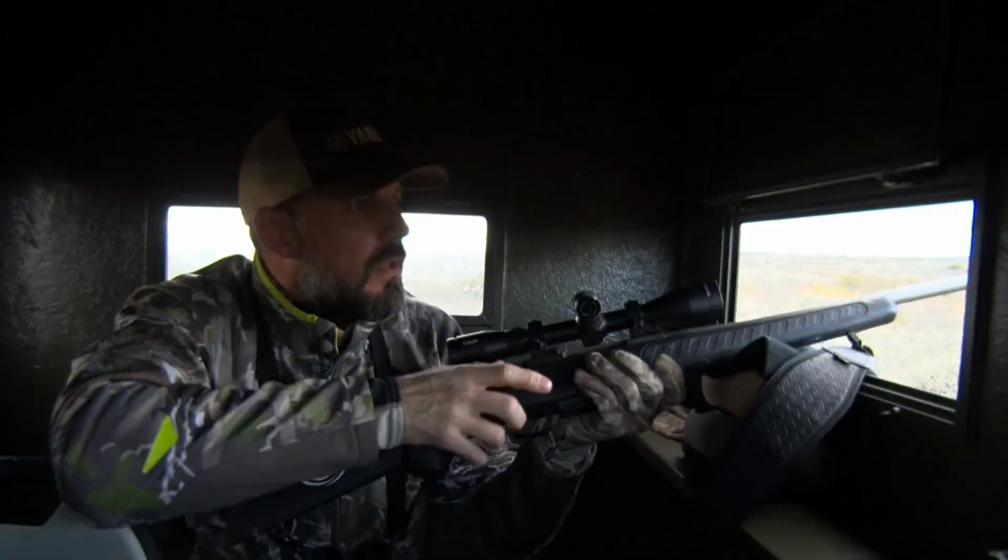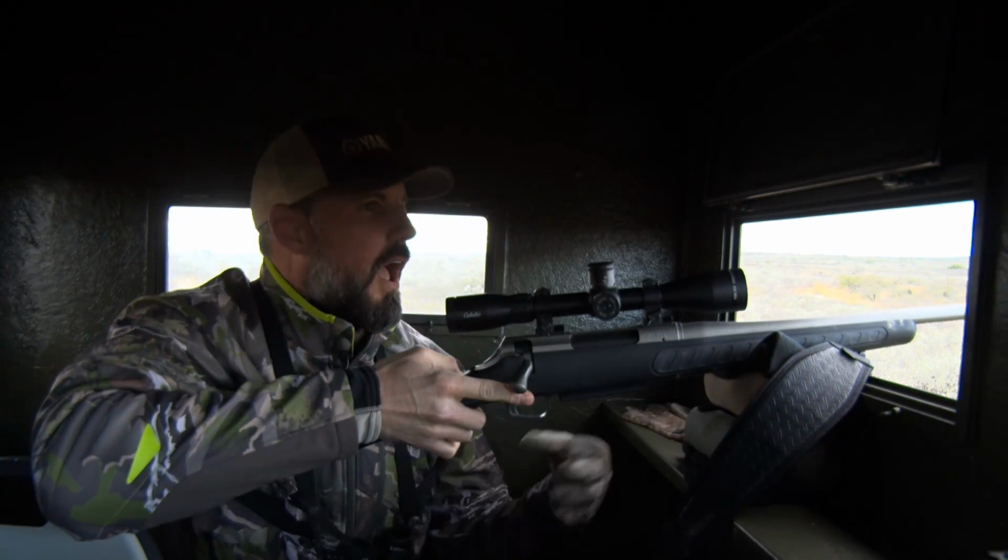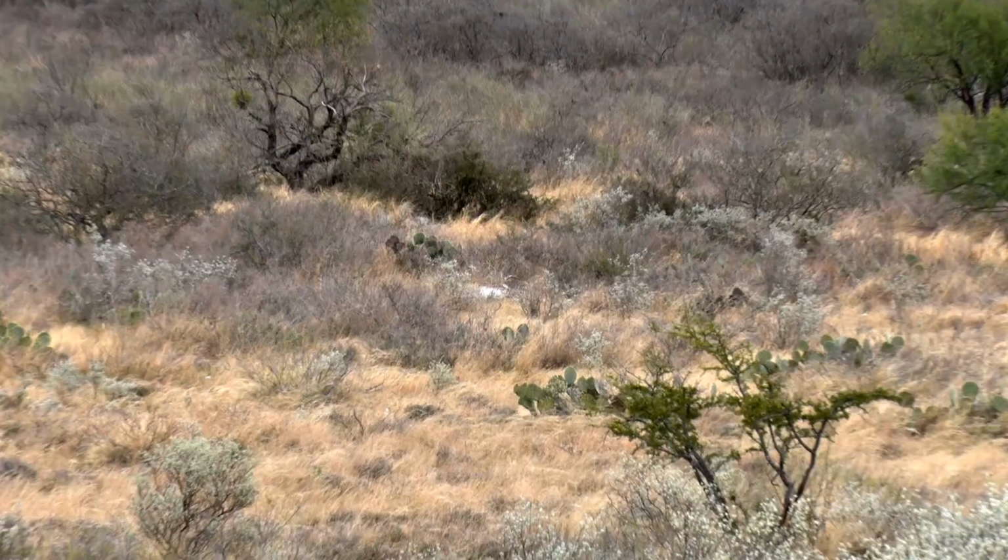He's laying right there. Is he? I can't see him. His tracks. It felt like I keep getting told I clear the gun too soon.